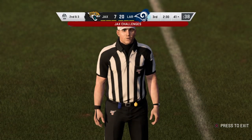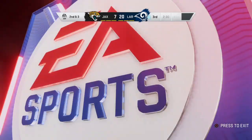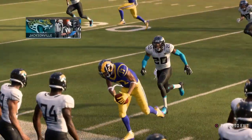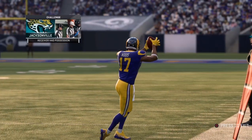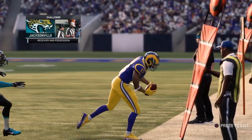The previous play is under review. People worry about throwing the out route because often it can get jumped, and that can turn into either an incompletion or an interception. But not on that one. Everything came together, and he catches it and goes over the sideline.